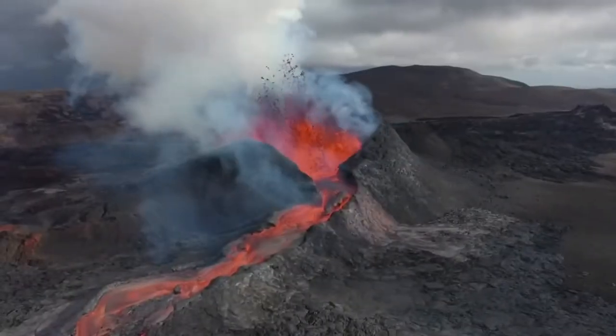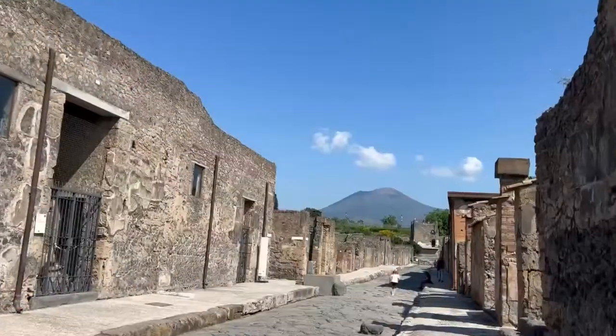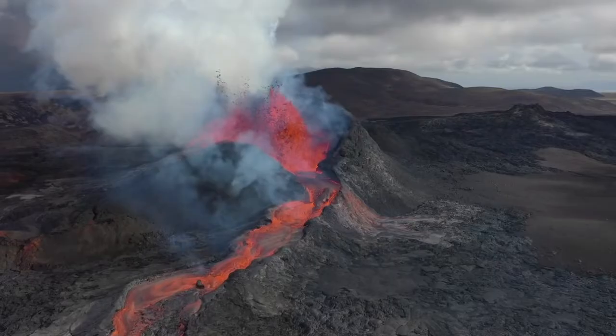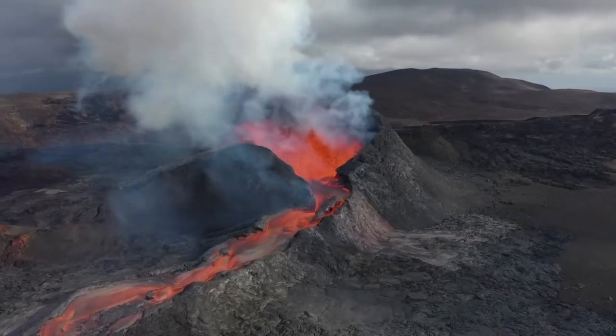We are today in the city that was buried alive in 79 AD, when the nearby volcano exploded and covered the city of Pompeii in lava, ash, and pumice, and instantaneously killed all its residents.